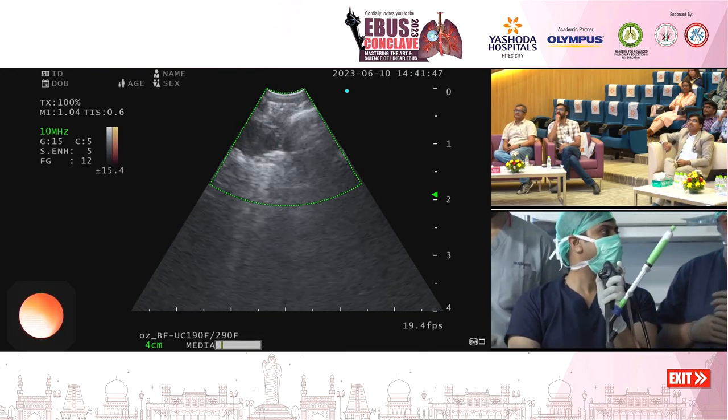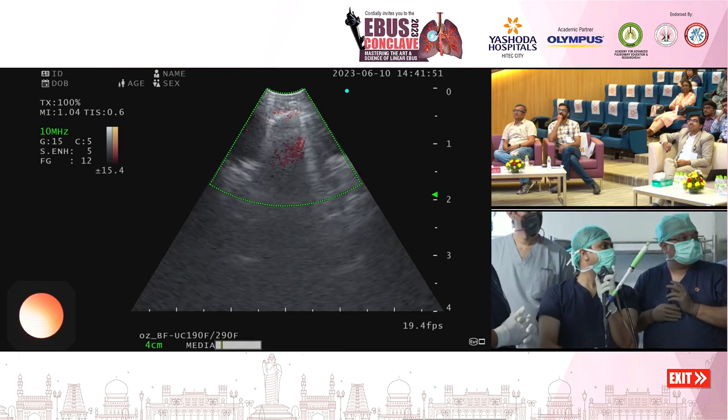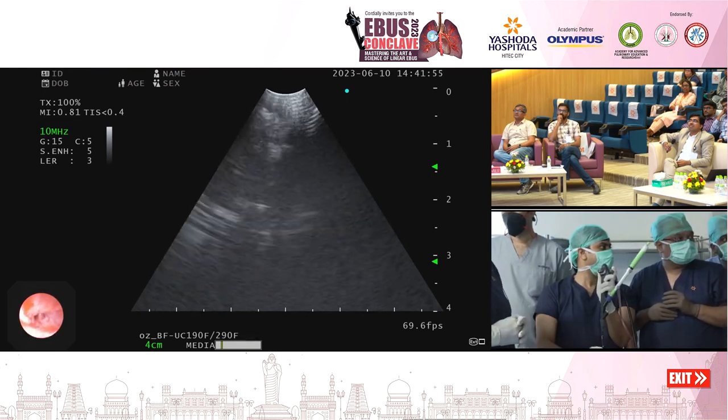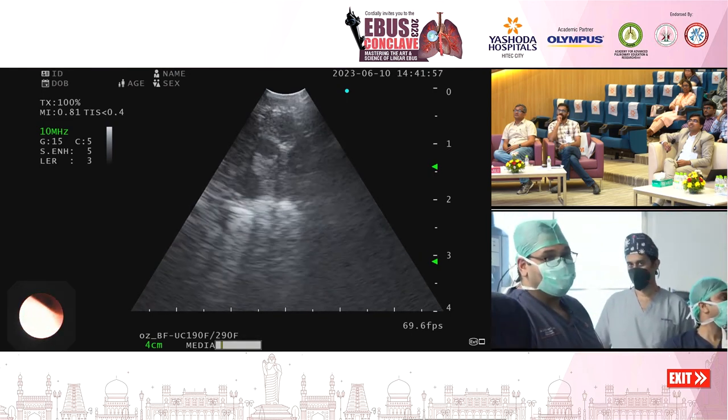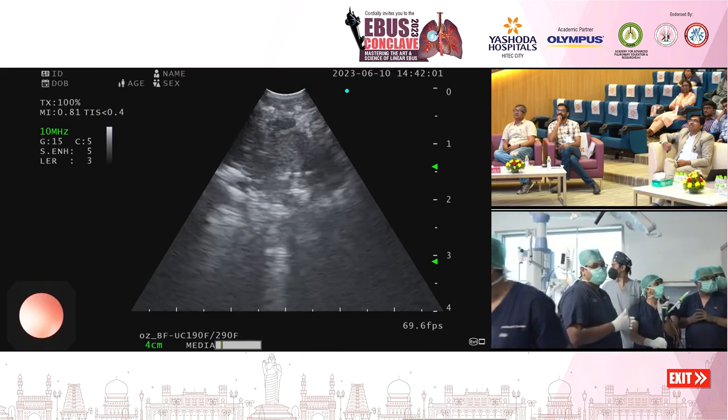So while doing an FNB with the Acquire needle, one thing that we have to remember is that the needle doesn't come at the same angle as a 21G needle. It generally comes at a more acute angle, that is closer to the surface, closer to the bronchial surface.